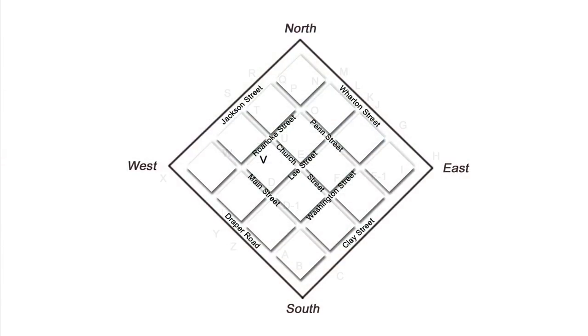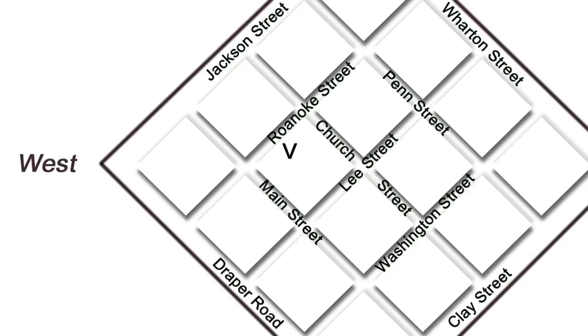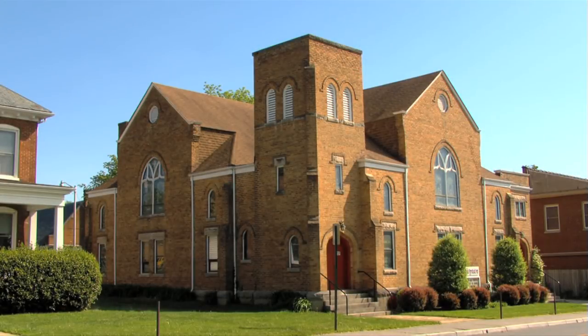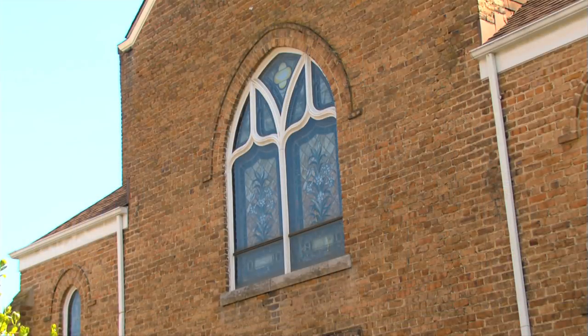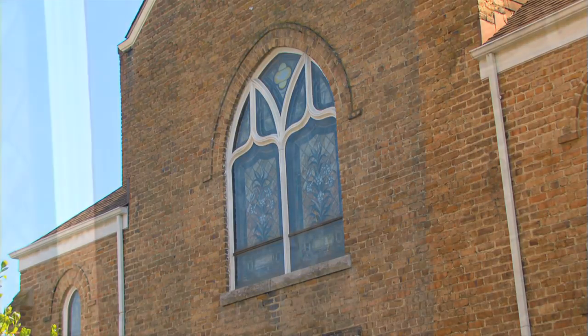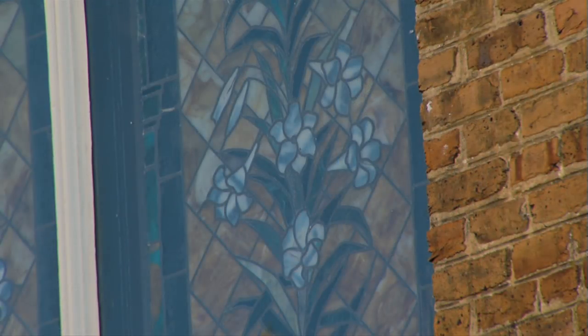Proceed to stop V. The building that the Blacksburg First Church of God purchased after their fire was originally built in 1902 as the third structure for the Blacksburg Presbyterian Church. The structure contains magnificent Tiffany stained glass windows.